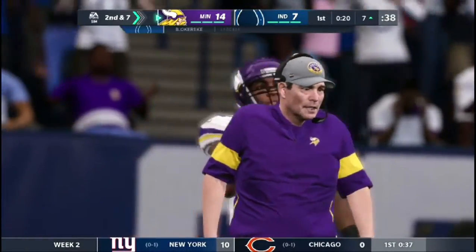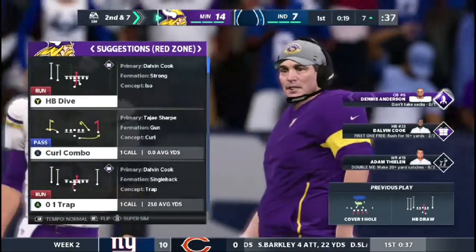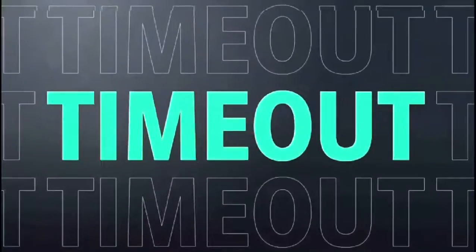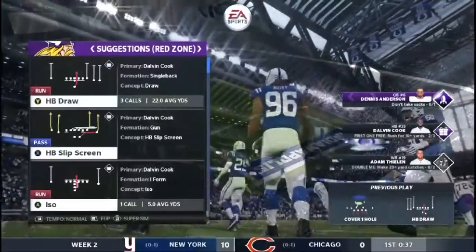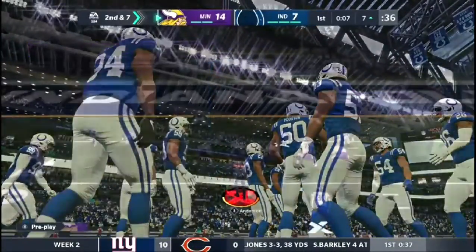Well, this run defense gets an F so far. They're letting this guy carve them to shreds in the first quarter of play. He's already hit the 100-yard mark. Now before this second down play, we'll get whistles and a timeout. They'll have 2 remaining as we step aside here in this first quarter. 2nd and 7.